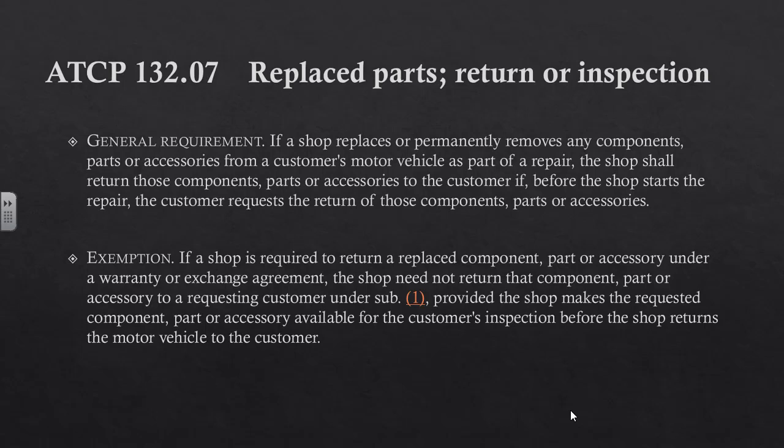The exemption down on the bottom explains that not all parts would be able to be returned. So if we were to get, say, a rebuilt transmission, there may be a core on that transmission. So the customer would be legally able to inspect the core before we sent it back to confirm that we did the repair that we said we did.